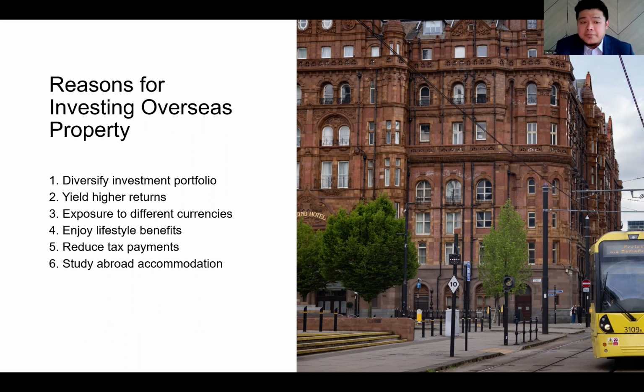Now, we've seen so many wealthy individuals expand their portfolio at a very early stage into overseas property. These are the main reasons why one should diversify your portfolio. Like we said, diversification of an investment portfolio is very important, as we do not want to put all our eggs in one basket. In cases of economic uncertainty or a currency drop in one country, which we've seen in recent times, this would affect your property if it is all focused in one country. To manage a balanced portfolio and spread out the risk, diversification is always very important.